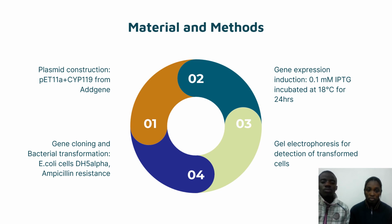PET11A CYP119 from Addgene, which is commercially available and which has been codon optimized in E. coli. And in gene cloning and bacterial transformation, we use E. coli cells DH5 alpha and an ampicillin antibiotic. In gene expression induction, we will use 0.1 micromole of IPTG, which will act as an inducer of protein expression, and also we'll use a gel electrophoresis method for the detection of transformed cells.